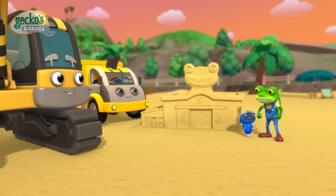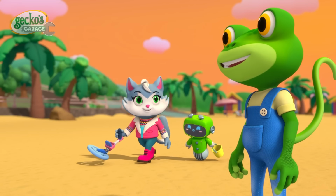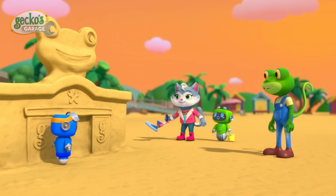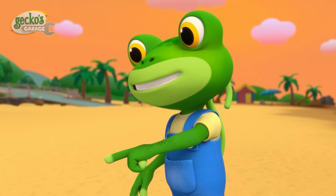Oh, fantastic work, Eric and Dylan! And you too, Blue. Hola, Gecko! What a spectacular sand garage! Thanks, Cat. Did you find any buried treasure with your metal detector?